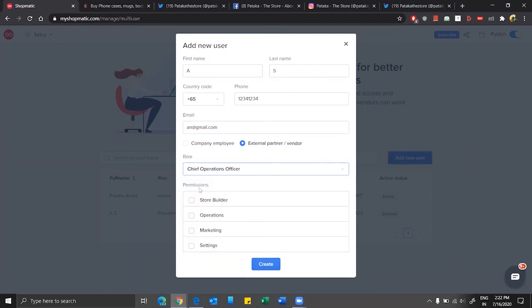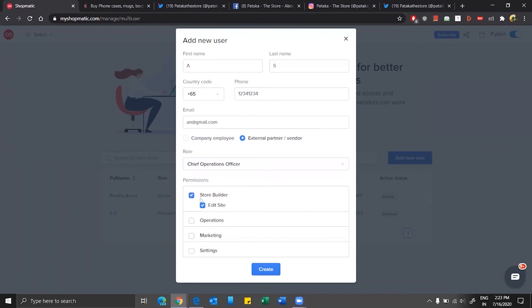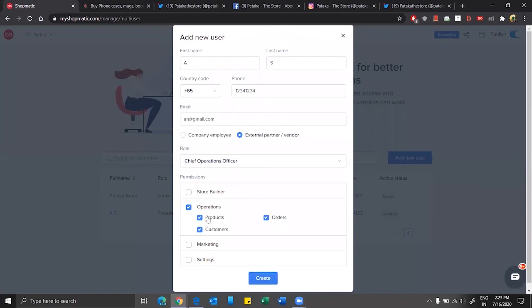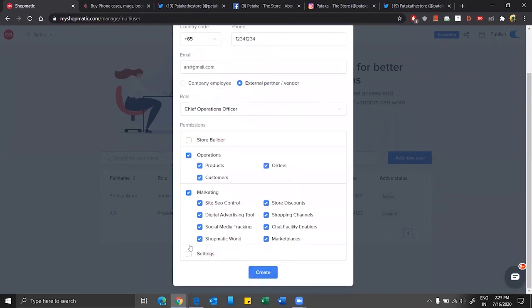And finally, you can grant him permissions. Now, this is where it stands out. Suppose you don't want to give him the options of store builder or the permissions to edit the entire store structure. Well, let's just not take this. We can give him the permissions of operations. We can choose what operations he should have permissions to, and likewise for other permissions.